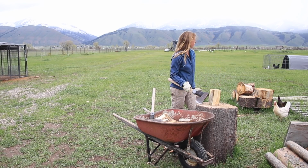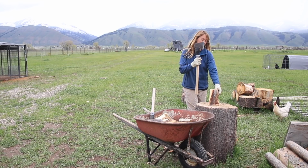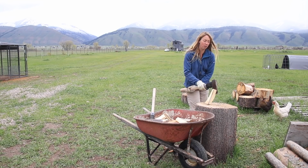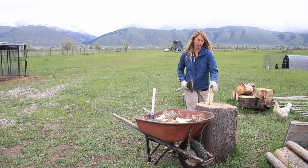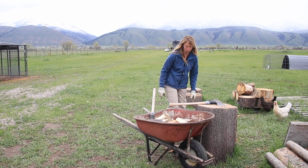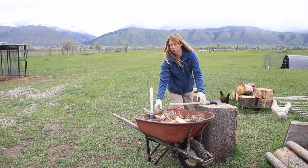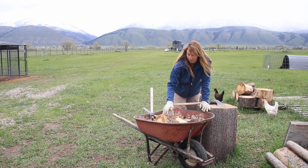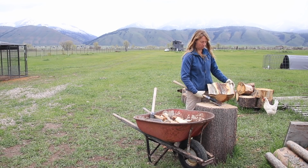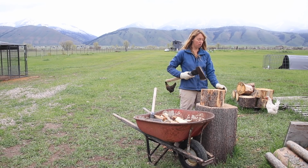Well, I split up some more wood. I think that pile of rounds behind me will probably be the last wood I split for the tiny house for the spring, but who knows, we'll see. It's pretty normal that through the summer I do have a good handful of fires still, because almost every night's below freezing, or right at, within a degree or two of, so there's a lot of evenings where it feels good to have a fire. But that's kind of the gist of what's happening around here.